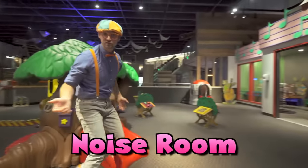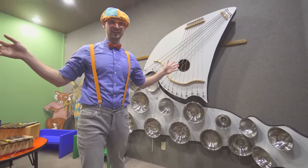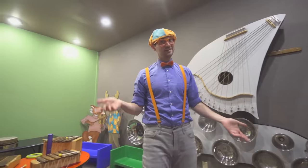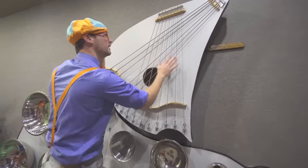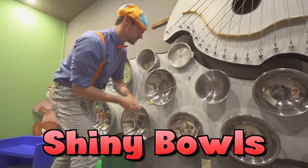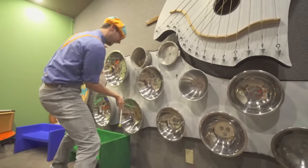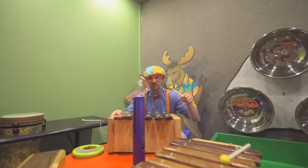Oh, the noise room. Come on. Whoa. This is a room where you can make as much noise as you want. First thing I'm gonna do is yell. Now, let's use the things around us to make some noise. And if we're lucky, maybe it will sound like music. Some shiny bowls. Ooh, I'm pretty good, huh? Check it out. Listen.